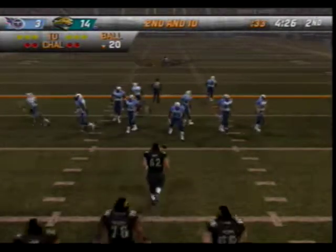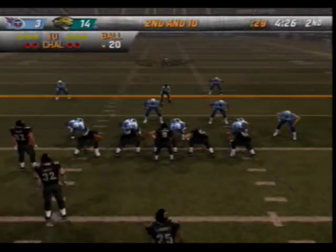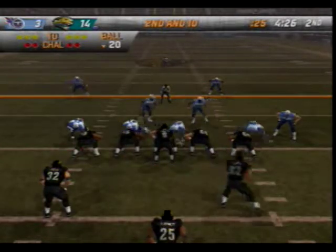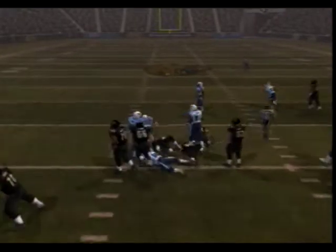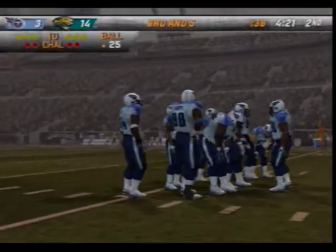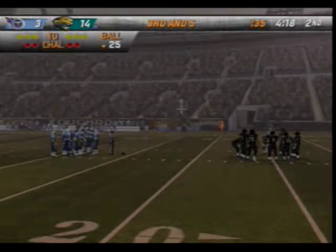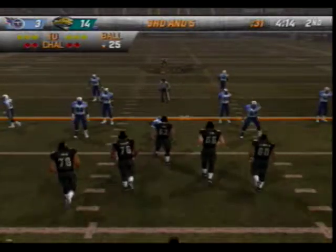Second and 10. Ball on the 20-yard line. The Titans line up in a 4-3. Hands it off. Spotted at the 25. He records his third tackle of the game. This team's always trying to get a good mix of run and pass plays. Ball on the 25-yard line.